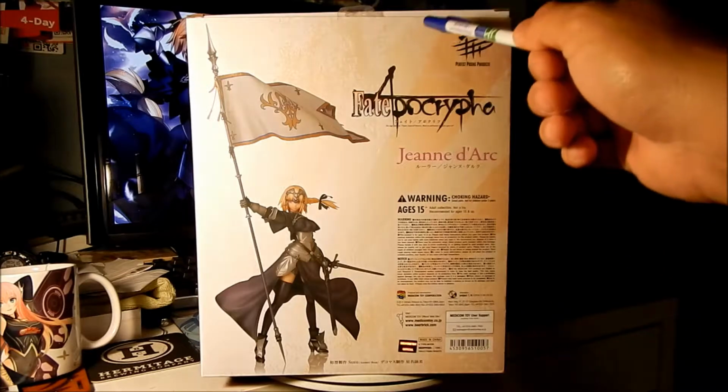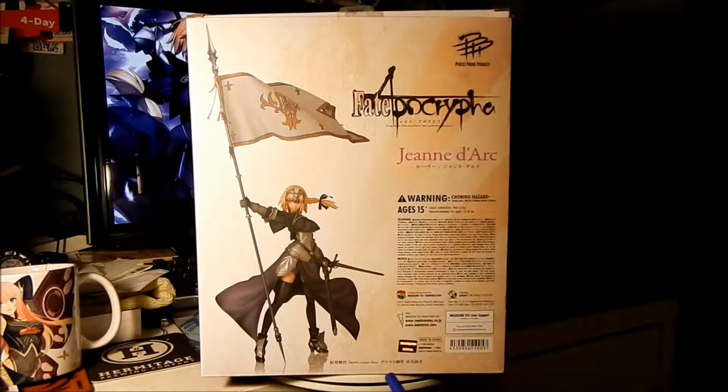we got some more stuff here. It has a Medicom official sticker here. I think this is the first Medicom figure I've ever had. We'll see what she looks like when we take her out. It looks like I guess the sculptor or the painter, one of them, is Suzu or Atomic Bomb, according to this right down here.